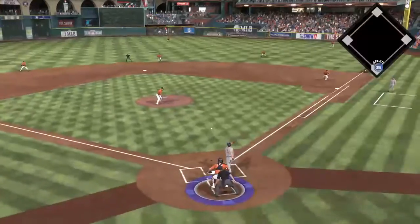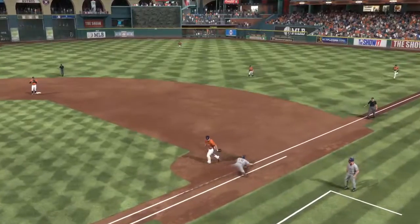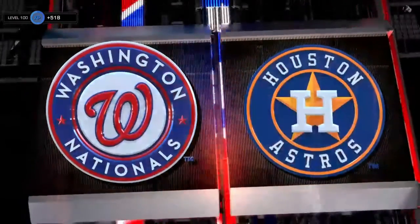This guy's got to get on base. You got the big boy sitting in the on-deck circle. I want to see him come up with. On to first, and the ball game is over.